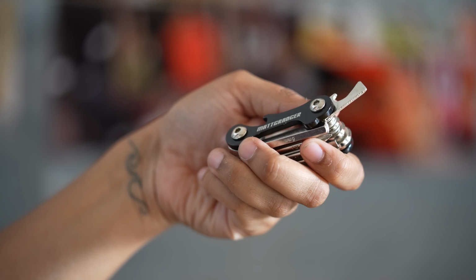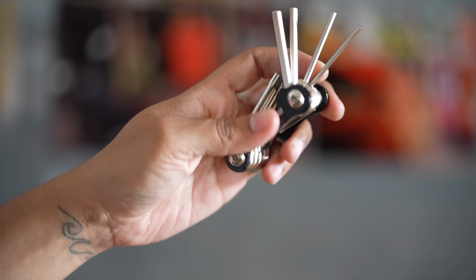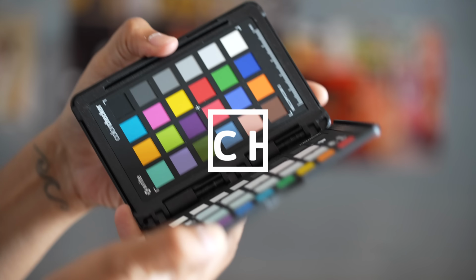This toolkit is, I kind of have it in my pocket every single day. It has a bottle opener and a bunch of keys and screws that would help you set up tripods and so on, but also help you problem solve on set when something is stuck, when you need to unscrew something, screw in something.